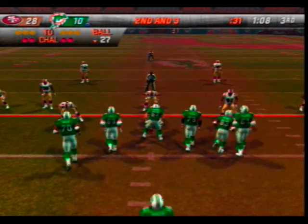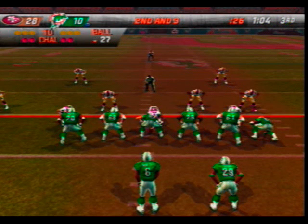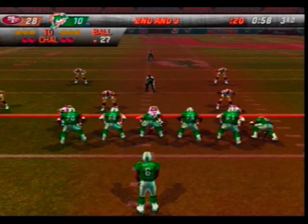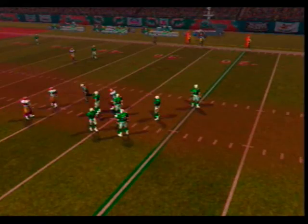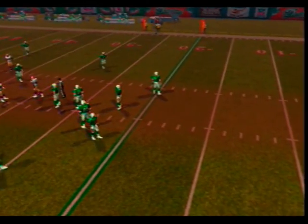Ball on the 27-yard line. Out of the gun. Let's go, let's go. Get me going. All right, let's go. Keep the throttle down. Steps up into the pocket, looking for something long. Thought he had something long, but there's no connection, and it's third down now.